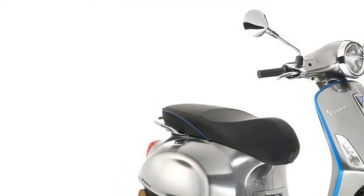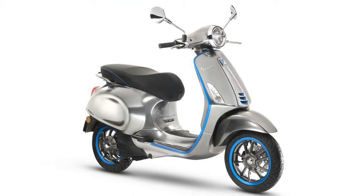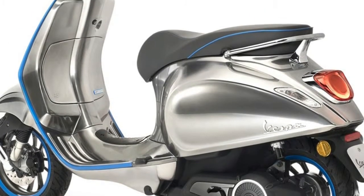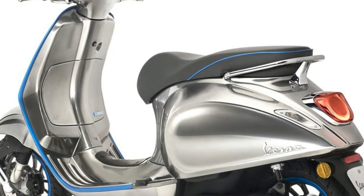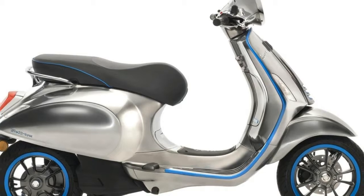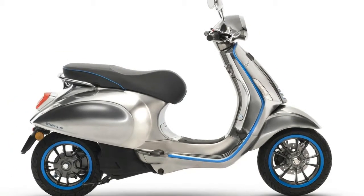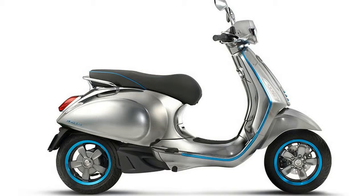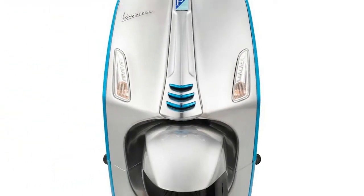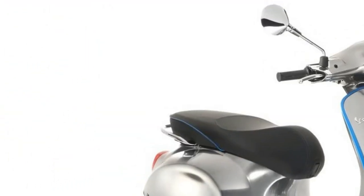In addition to the rollout of the app, Vespa is launching several supplementary offerings, such as the Vespa Electrica high-tech jet helmet, which comes in the same colors as the scooter itself, and an LED backlit backpack that features a power bank and removable back protector. There will also be an array of factory add-ons and options such as an electronic alarm, wheel lock, and saddle cover.